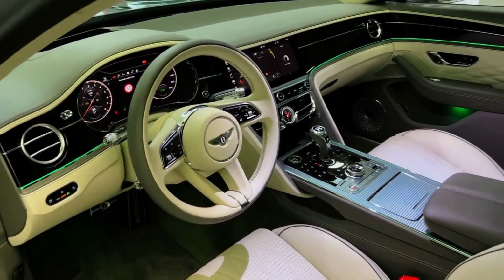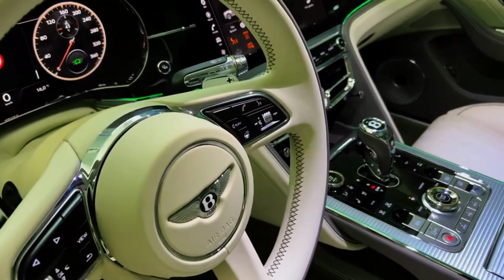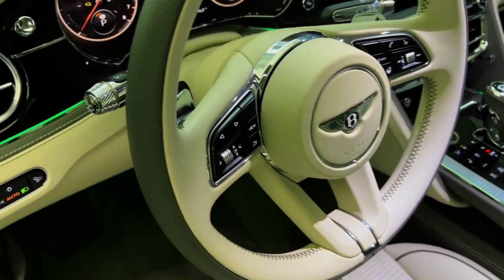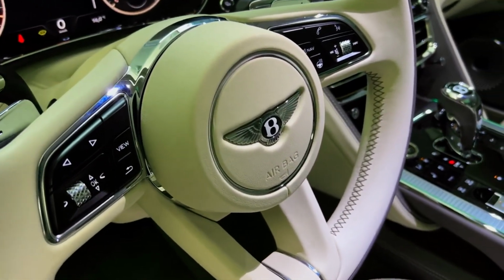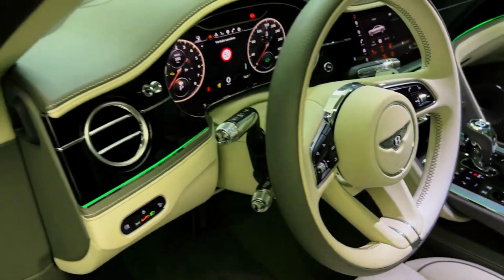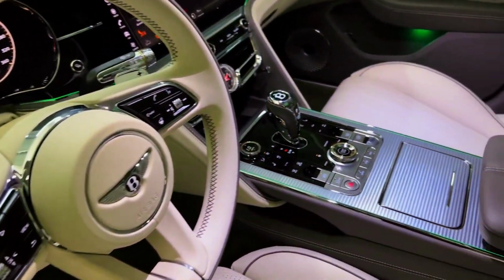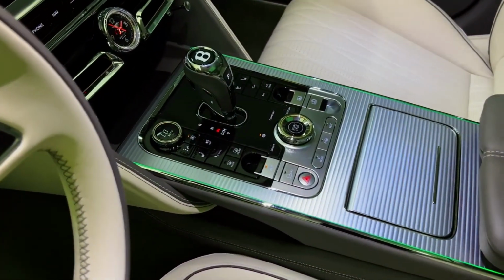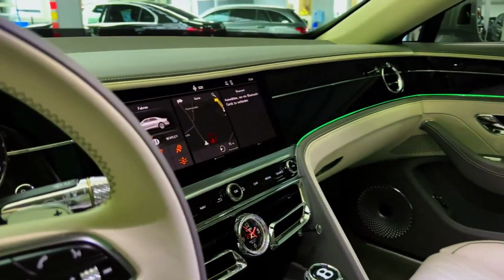A plug-in hybrid powertrain is also available and pairs a twin-turbo 2.9-liter V6 with an electric motor for a combined 536 horses and 553 pound-feet of torque. At our test track, the PHEV snapped off a quick 3.9-second sprint to 60 miles per hour, just a couple of tenths off the quicker V8 and W12 cars.